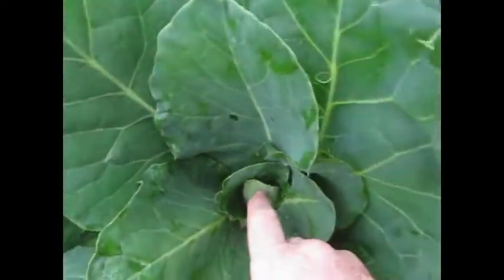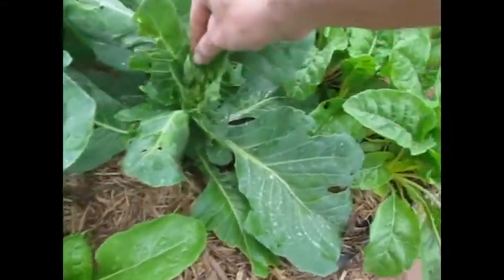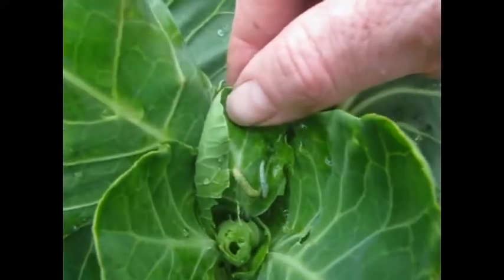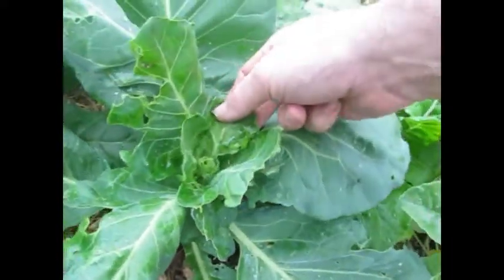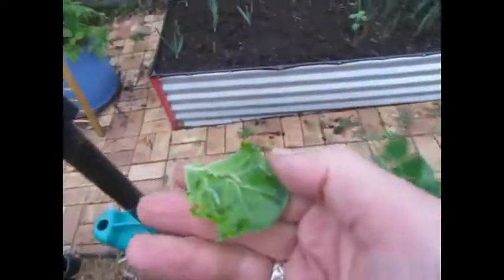Sugarloaf cabbage is starting to head up, looking really good. Some have been attacked, but we've been doing the manual extraction method of feeding them to the chooks. Oh look, there we go. I'll come back and get the rest of them in a little while. Here you go, chookies.